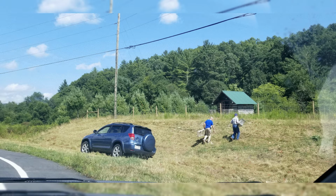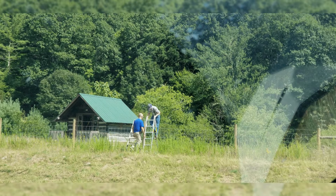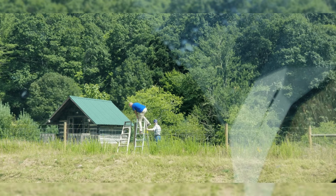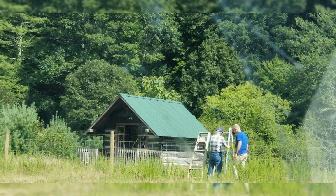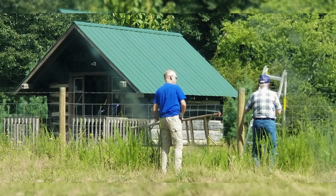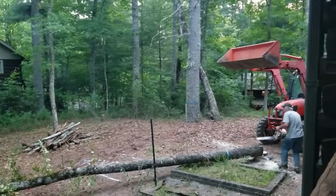Here I am with Michael as we're taking a look at the building. He hadn't been over to see it in a couple years, so we were just looking at it and figuring out if its condition was good enough. We did, and of course, beyond that, looking at the building was now the prep of our property.